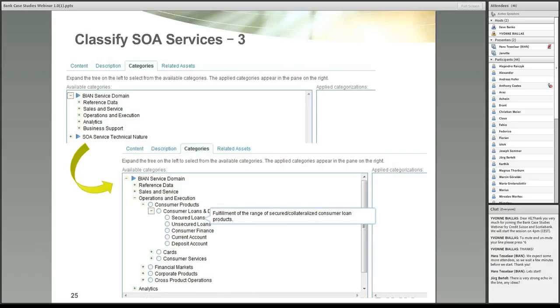a very important feature of the repository, and it's something that we do appreciate being able to get from BIAN, because like I said before, if we were to do it ourselves, it would take months or perhaps even a whole year of debates amongst ourselves.